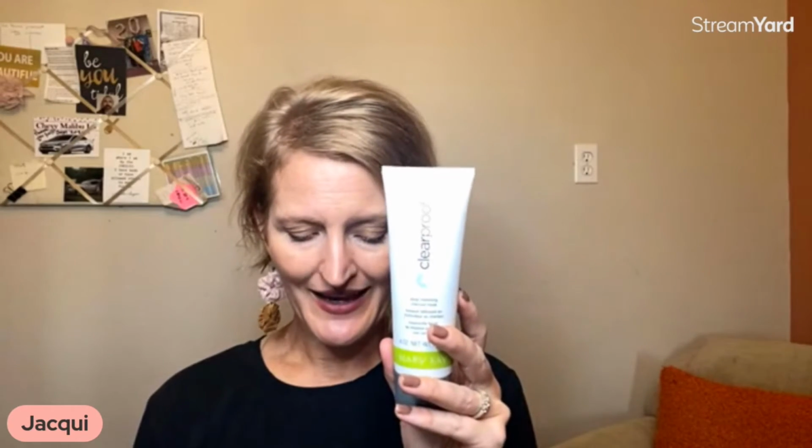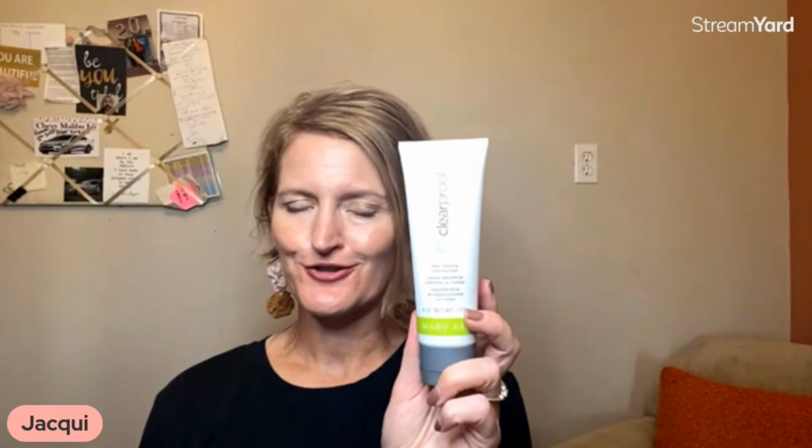It would be too strong for my normal to dry skin. But if you're looking for something that doesn't strip your skin of natural oils, but doesn't make you more oily, that is your option. If you have a teenager in your house that has some acne prone skin, this might be a good option too. And notice it has green and gray, so it's kind of gender neutral. And the cost on that cleanser is $18.